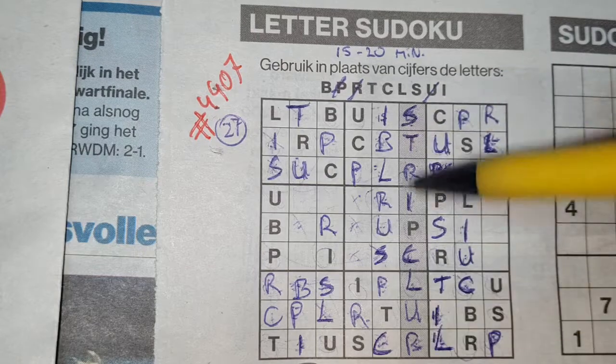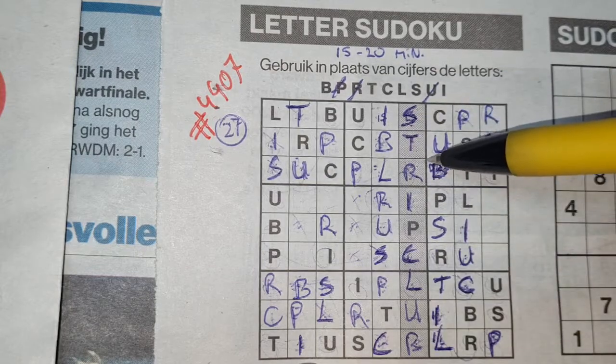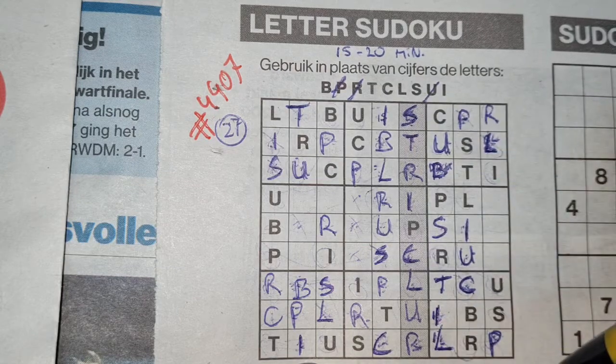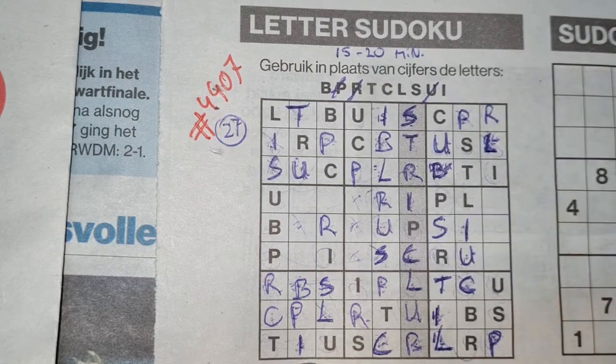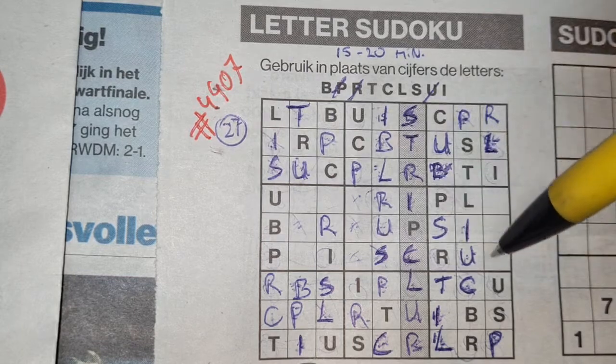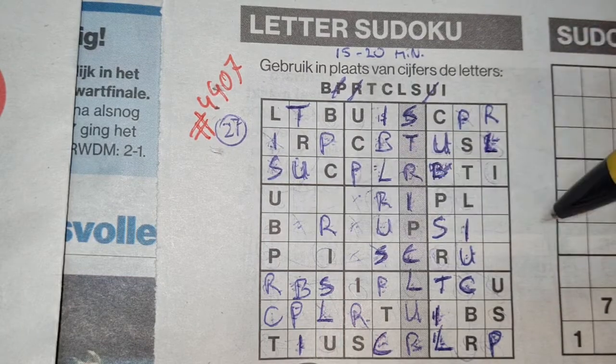I've solved the word. The word in Dutch, strip club. Well, it's also an English word, strip club or erotic club. Strip club, yes. Alright, let me continue.